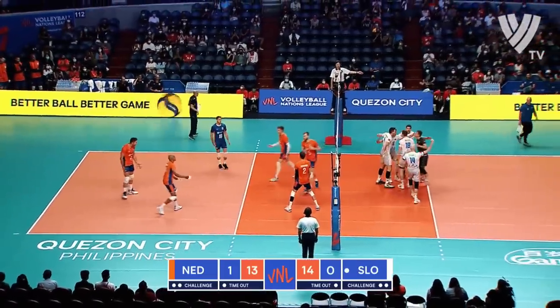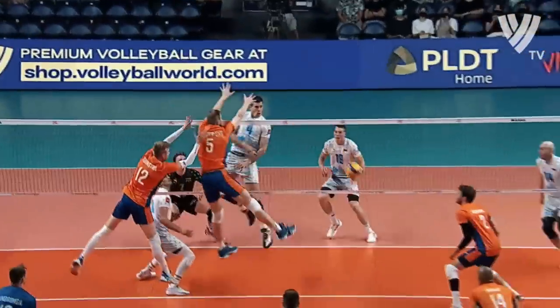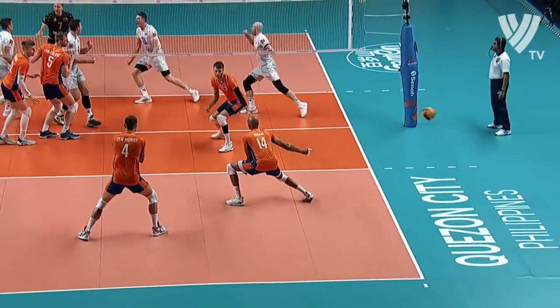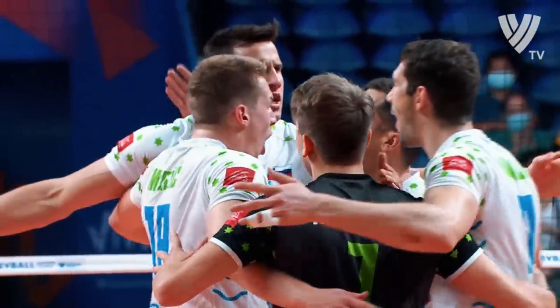Much more rhythm from Slovenia now. They're in transition, rather, they're in system, and you just sense the communication. They're building up something now. 13-15, they lead. What a set. One-handed, and a brilliant, brilliant cutaway from Jan Kosciuszko.